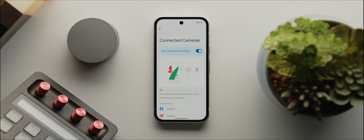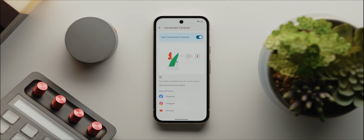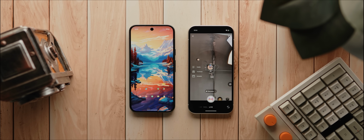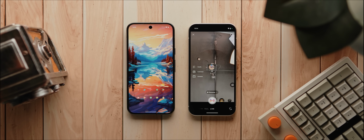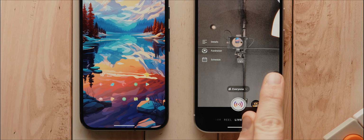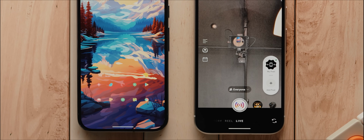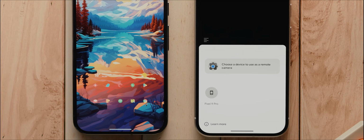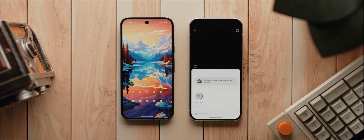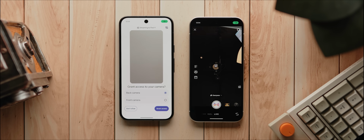But once complete, anytime you're in any of the supported apps listed down here, you'll actually be able to use a completely different Pixel device in a sort of multi-cam style setup. So for example, here in the Instagram app, if I have this live streaming mode open, you'll see there's now this new little floating camera icon. I can just tap that and you'll get the option to add any supported phone. So I'll just tap this add Pixel option. And as you can see, my Pixel 9 Pro shows up. So I'll select it, then accept the invite on my Pixel 9 Pro.